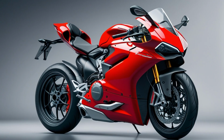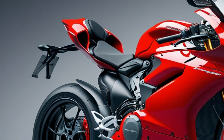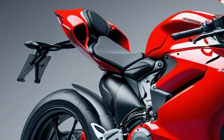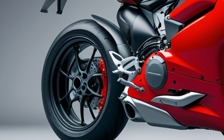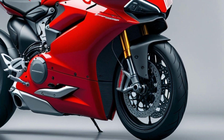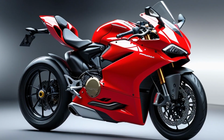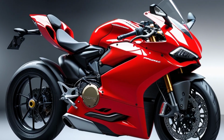What sets it apart is its balance. It offers all the excitement of a superbike while remaining manageable and rider-friendly. The single-sided swing arm, premium suspension, and aerodynamic design ensure it handles like a dream. And let's not forget that iconic Ducati exhaust note. It's pure music to any motorcycle enthusiast's ears.